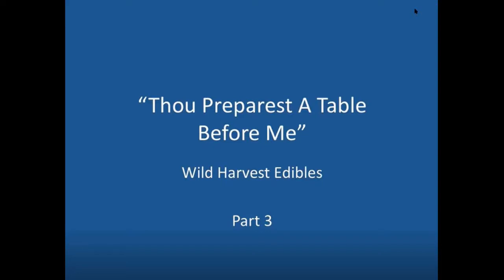So we're going to continue on here with the series, Thou Preparest the Table Before Me, looking at wild harvest edibles. And our particular thing that we're looking at tonight, I was actually able to procure some from a neighbor, which was fun. The girls and I did a little compass course over to the neighbor's house and dug them up and brought some home to have our own patch of this item that we'll talk about tonight.